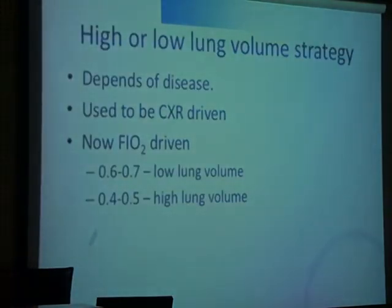So also there's two types of lung strategies that are out there, and it depends on the disease. We used to use chest x-rays to drive us a lot, but we've gotten so comfortable with high-frequency ventilation that we now pretty much use FiO2. If we have a patient who has air leak syndrome, often we try to use a little bit higher FiO2 strategy and lower mean air pressure. If we have someone who has a very restrictive disease and we're shooting for a high lung volume strategy, then we end up weaning their FiO2 fairly low, even as low as room air a lot of times, and making sure that we maintain their lung volumes by increasing their mean air pressure.